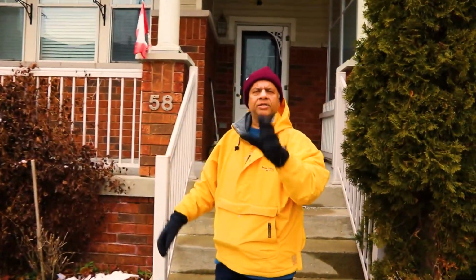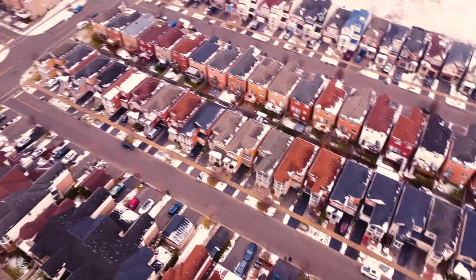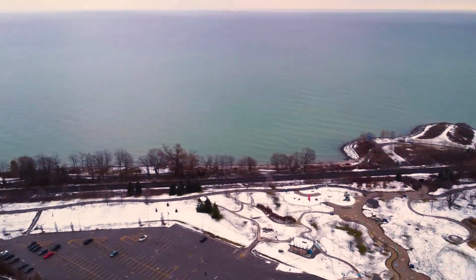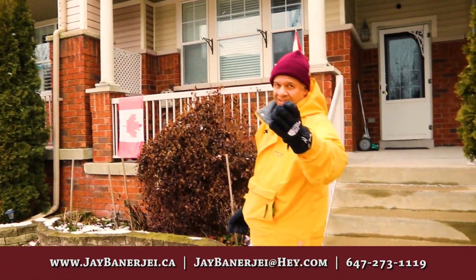So I want to welcome you on this journey, and I'm here to help you with 58 Port Union. I'm proud to present it as my listing coming soon at Lawrence and Port Union, right by the waterfront, which I can see. It's about 10 houses, not even that, from here. So join me on this journey, and I hope this home becomes yours.